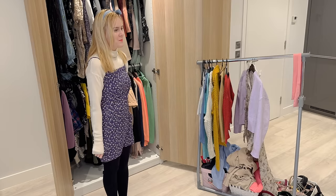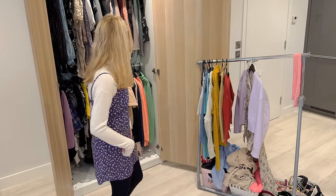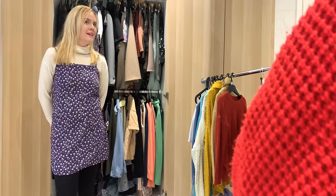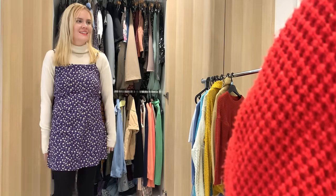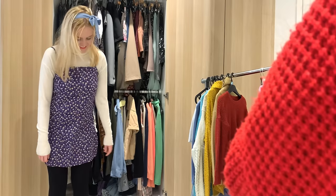I love this dress on you. How many do you have like this? I think it is just this one and the one I just wore. Is that another for the list? Spaghetti strap dress. They are so versatile, and your legs look really long in the short one as well.